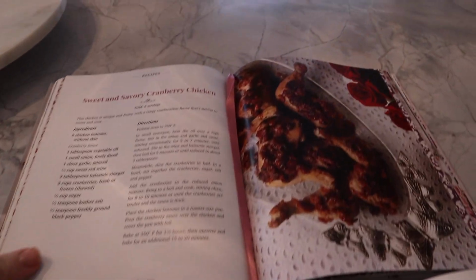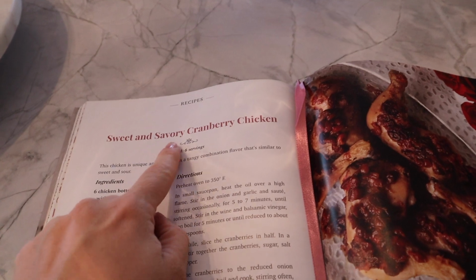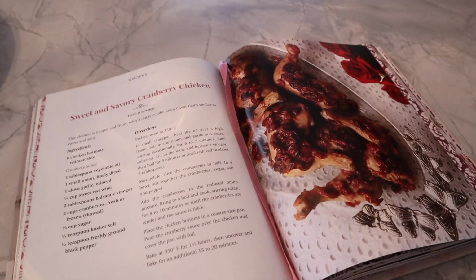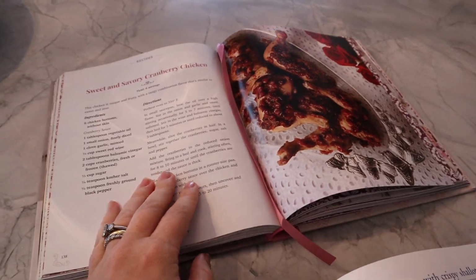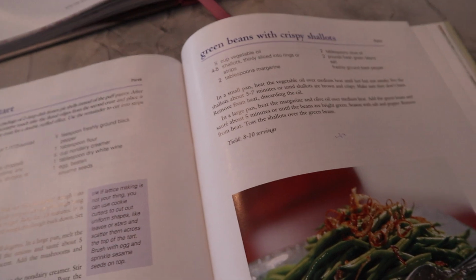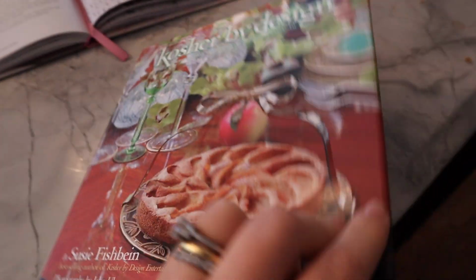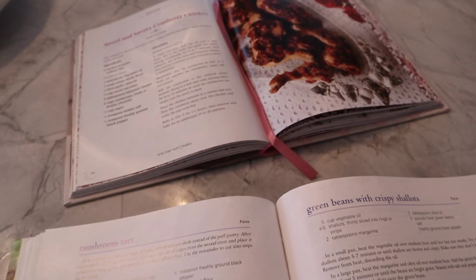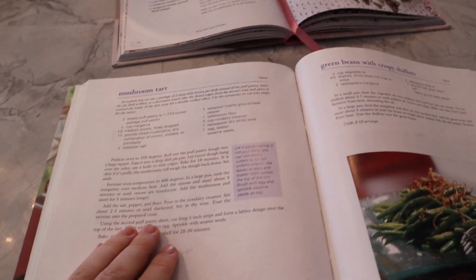Okay, I found two recipes I definitely want to make. One is the sweet and savory cranberry chicken. This is from Razy Fried's book, Lichvod Shabbos Kodesh. I just talked about how I was going to do turkey, but why not chicken too? I mean, look how good that looks. And then I want to do this mushroom tart and green beans with crispy shallots from the Kosher By Design book. So yeah, let's get that grocery list going.